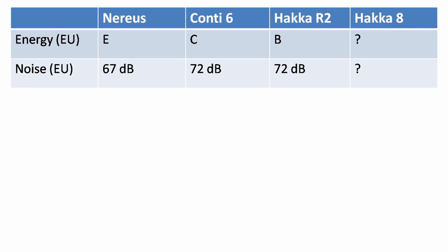So, if you look at this table here, you see that we have all these ratings, and unfortunately for the Hakkapeliitta 8, I couldn't find any EU rating for it. So I don't know. I tried to look everywhere, but I couldn't find it. So whatever, yeah.